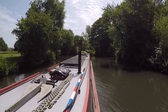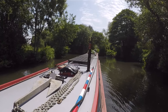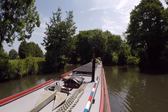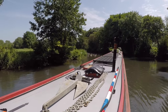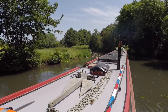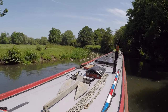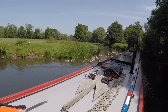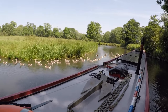Bless him. Bit of a party going on. Those beautiful geese. Well, it looks like the boat's herding them all in. Oh, they don't take off and decorate the pinky roof. Ah, beautifully herded.